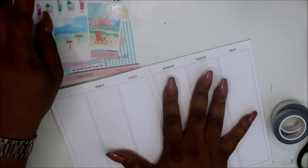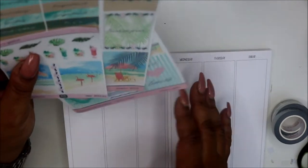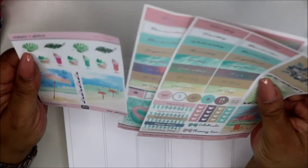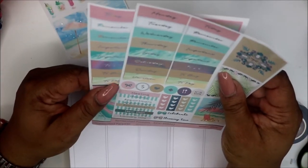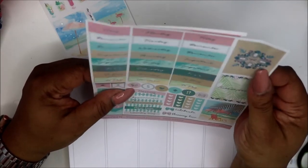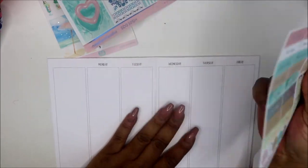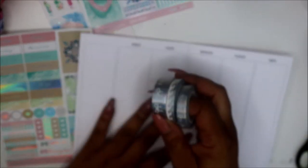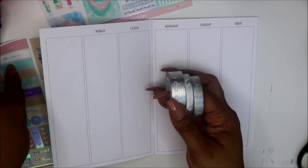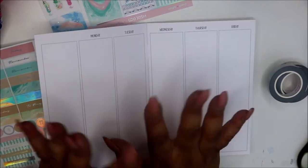I did have another kit by Sticker Bloom that I wanted to use, but I thought this would be perfect. Now there are no date dots. That's the only thing. So what I'm gonna do is add some washi. We're just gonna get right into it. I'm gonna add my washi, my date dots, and let's do this. So I'll be back.